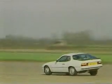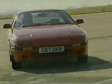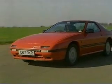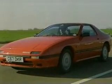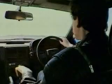This achieves a near 50-50 weight distribution, the same Mazda manages by mounting the rotary well back in the RX-7 chassis. This Porsche has a slightly softer ride than the RX-7, which only makes the best use of its wider Bridgestone tyres on really smooth surfaces. Sports cars are about performance, and the Mazda delivers the goods, though because of its heavy weight, it's not as fast off the line as you might think.